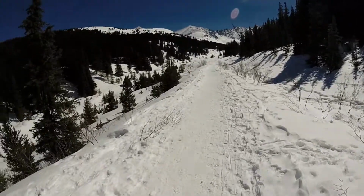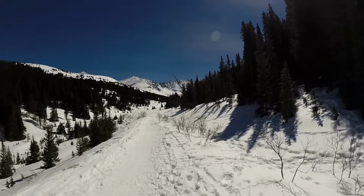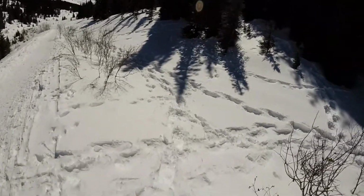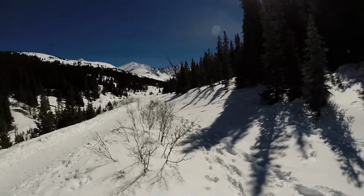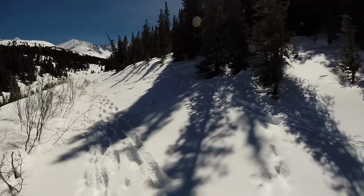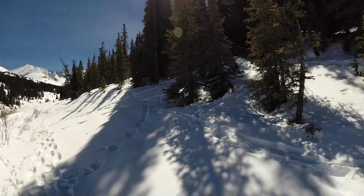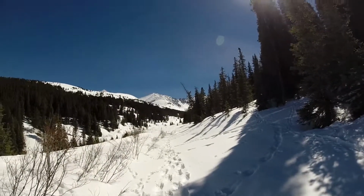This is obviously pretty packed down right here. Let's see if I can get over into some deeper snow and track through this a little bit. This is a pretty popular place to come. I figured, you know, it's really nice downtown, it's supposed to hit 70 downtown, so I figured there probably wouldn't be very many people up here, but there are a ton of people up here.